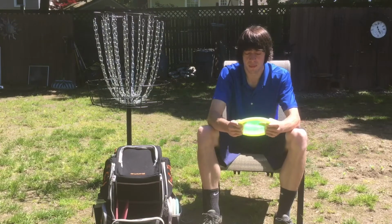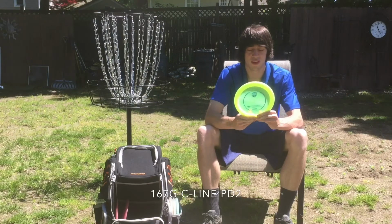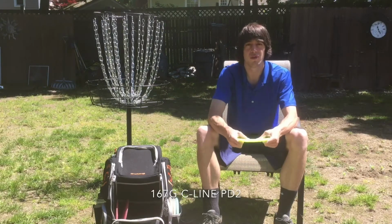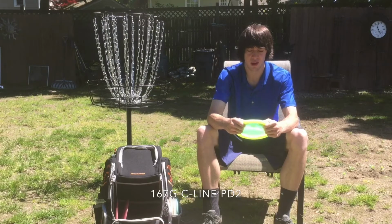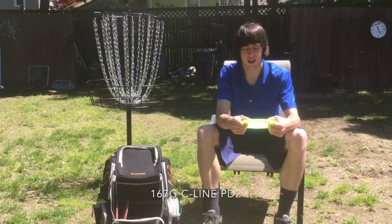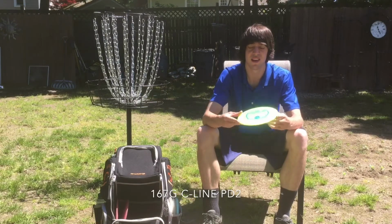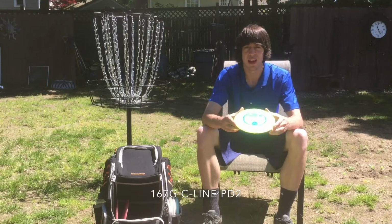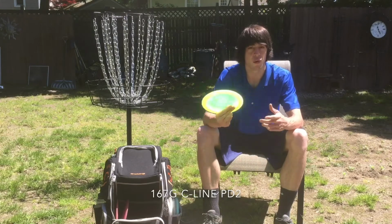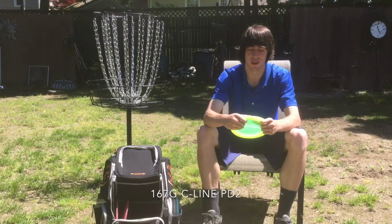Onto my overstable drivers. I got a C-Line PD2 here. It's a little bit lighter. It's a 167, but you don't really find too many PD2s in max weight. This one feels really good for a flick. It's nice and flat. I don't backhand it too much. When I backhand it, I kind of find inconsistencies in it, but when I flick it, it's money every single time, and it's great for headwinds on a flick for sure. It's nice and flat, and it's just got a really good rim.